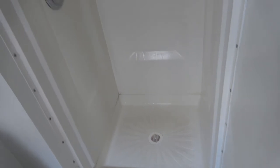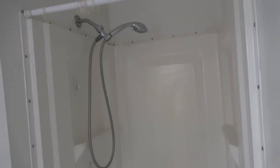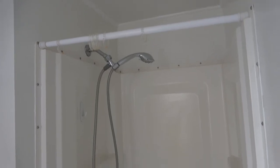And I'm just going to step back and give you a little look at that shower again. So you have a shower and a bath. And if I go this way, I'm going to switch hands now. We can show you the closet, which is also a nice deep closet. Whoops, daisy. We have a light bulb in there.